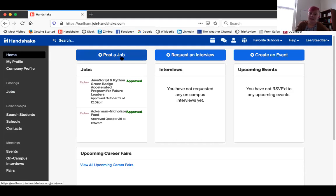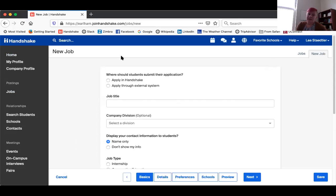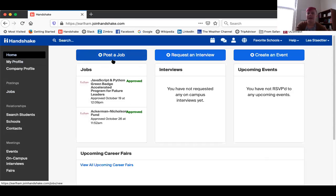So posting a job. We'll walk through that step by step. A lot of things are fairly self-explanatory. Some things are kind of quirky. When you click on new job, you can either do it right through the home screen where it says post a job. That's the easiest way.